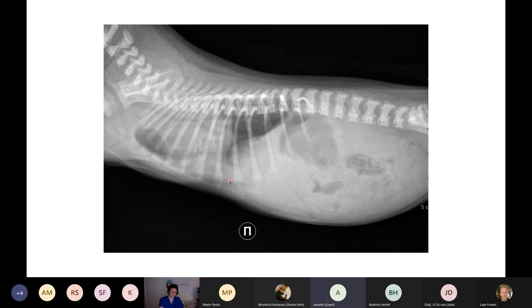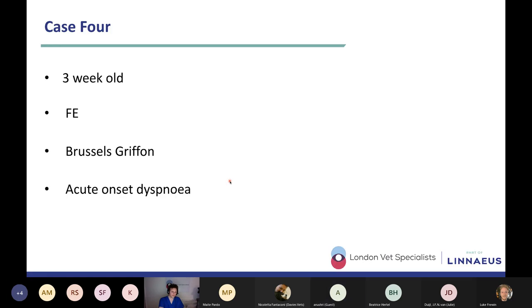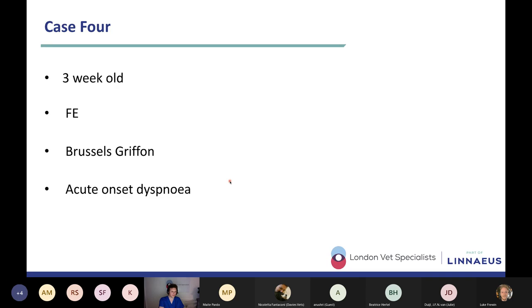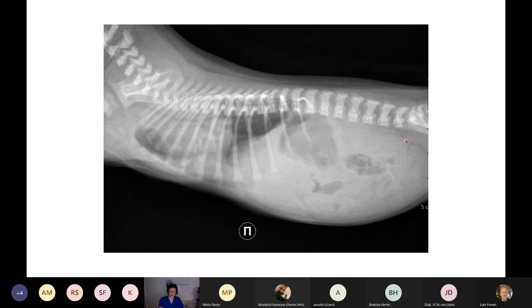So based on this and the clinical signs, my concern would be a lung lobe torsion of the left cranial lobe. Yeah, three weeks old would be pretty young for lung lobe torsion, but absolutely, those are the sort of changes that we might expect to see in a lung lobe torsion. So before we talk about it any more, let's just ring that up and see what everybody thinks.